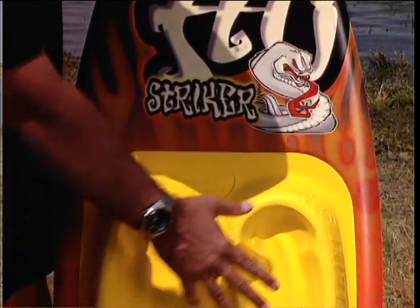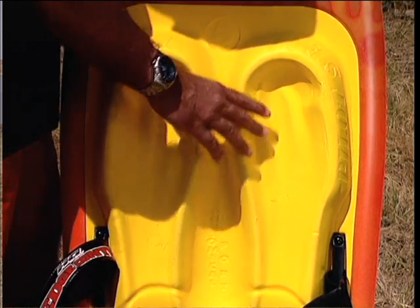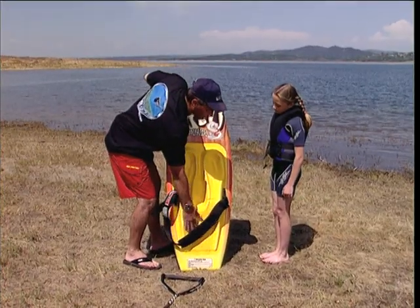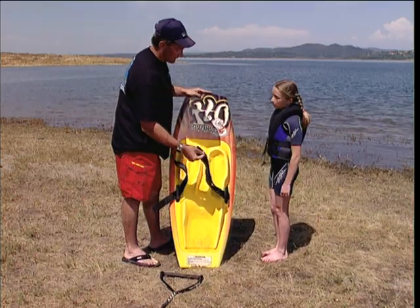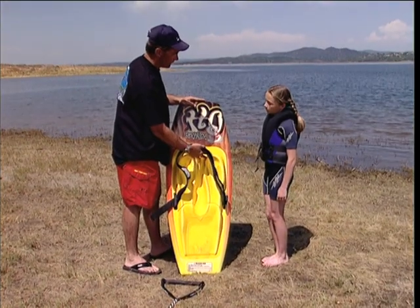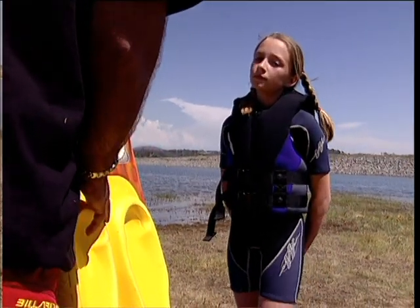If you notice, it has a nice foam pad to protect your knees when you're out there riding on the water. It's contoured here. This is where your knees are going to go. We call them knee wells. If you notice here in the tail, it's also concave. That's where your ankles and feet are going to go when you're kneeling on the board. Here we also have the safety strap. For right now, I don't want you to worry about the safety strap because we're just going to kneel up on the board behind the boat and ride until you get comfortable, and then when we advance, we'll start using the safety strap, okay?